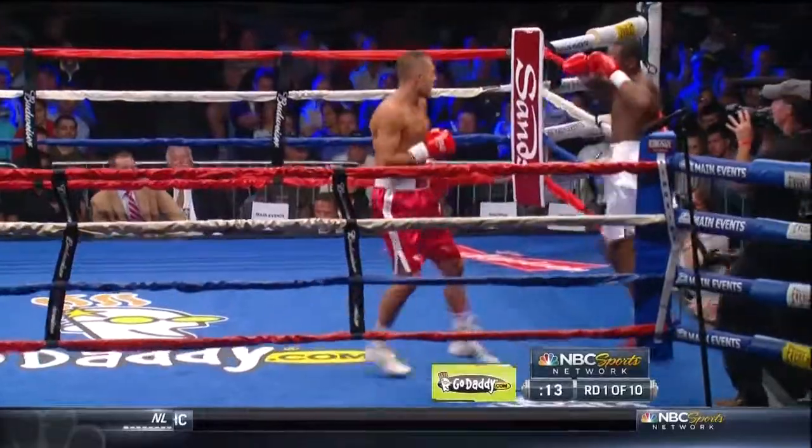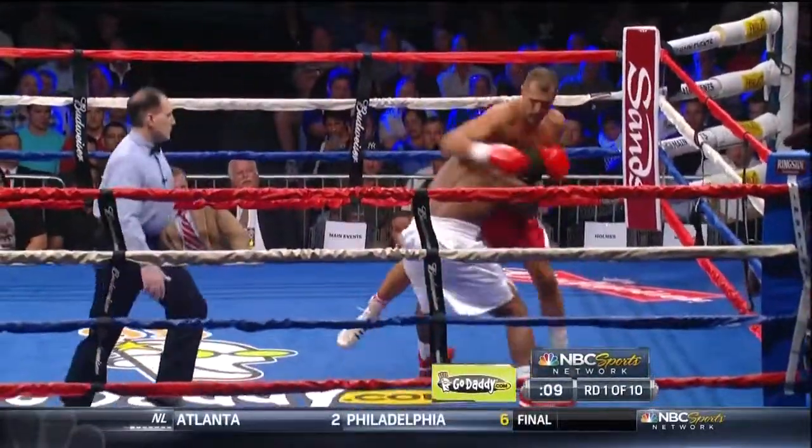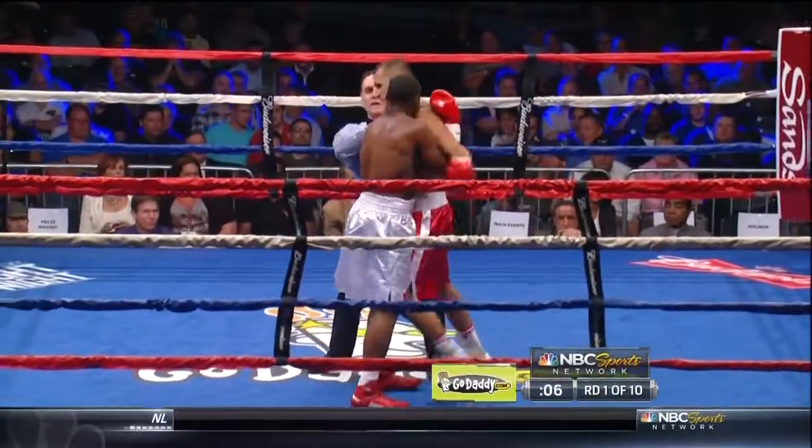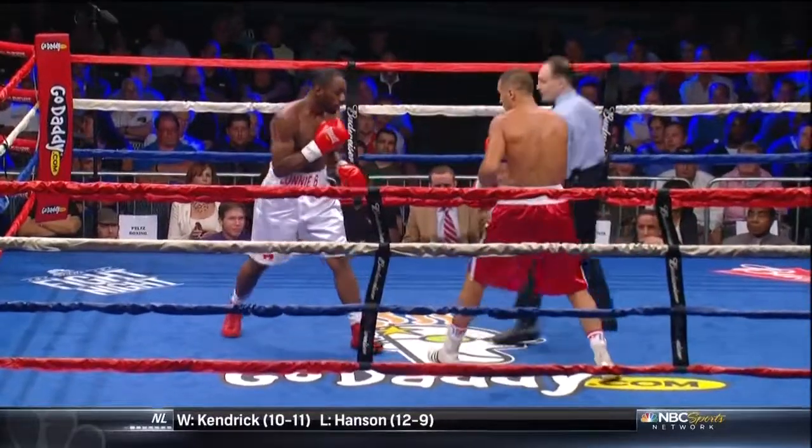And again, Kovalev doing a good job of dictating the pace in this first round, trying to cut this ring down as much as he can against the quicker opponent. Kovalev starting off this fight strong here in round one.